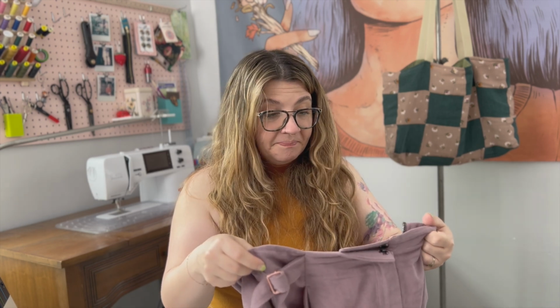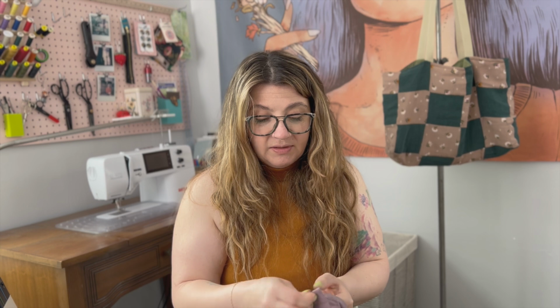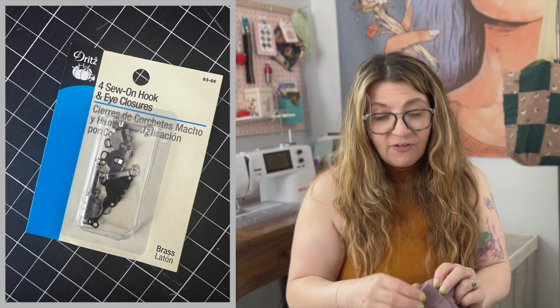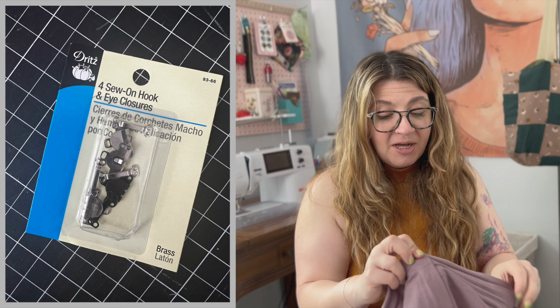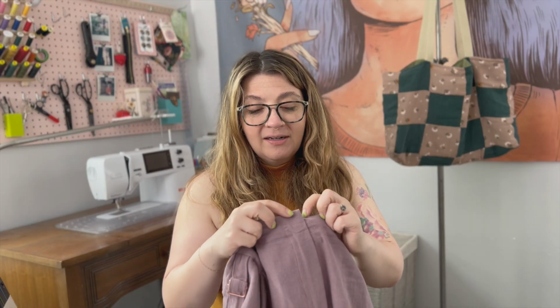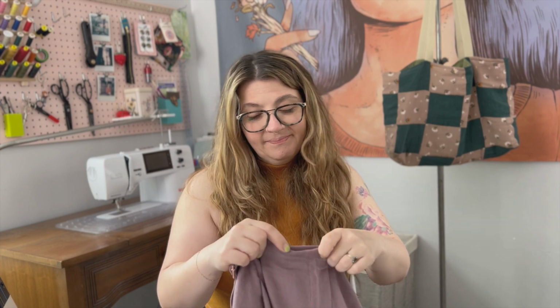But I didn't want to put a button on the outside, and I didn't have at the time those hook things. So I just put in a snap, and that has worked so far. But since I have gotten one in the mail, after I give these a wash, I'll just take the snap off and insert the hook. It will make it sit better, because with the snap, they don't look as nice.